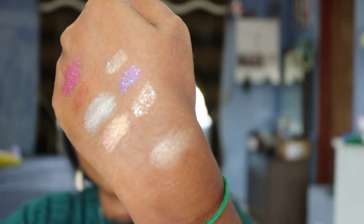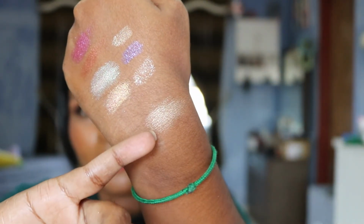So the set includes the Champagne Pop highlighter, of course. This is the mini one. I'm a little bit sad because it doesn't look like the original packaging. This is just the travel size. The original packaging looks like a UFO pan. I wish it was in that same packaging, but it's not. So it looks like this, and I'm pretty sure all of you are aware of how it looks already.